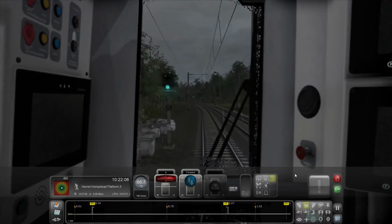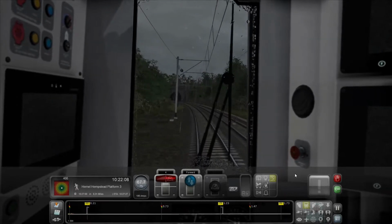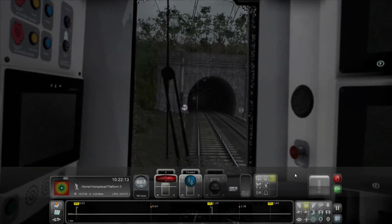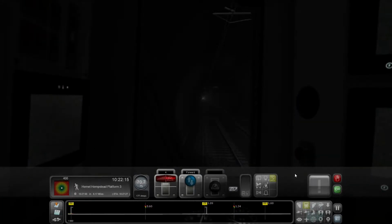And we are about to go into, well, I don't really know what these tunnels are called. Maybe like Watford tunnels, Watford North tunnels. Probably something like that. I don't actually know what they're called though.